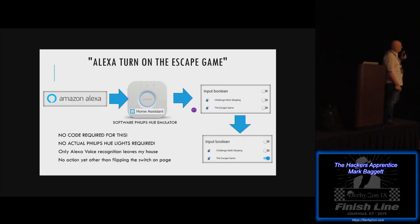I have a switch that's called the escape game. So I say, Alexa, turn on the escape game, and it flips that switch inside the web interface. Okay? Now at this point, and this is still zero coding, all I've done is added those 3 lines of YAML to Home Assistant. Everything else was out of the box. It just does it.